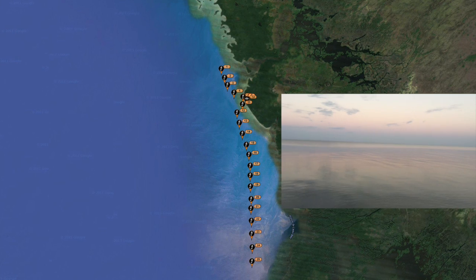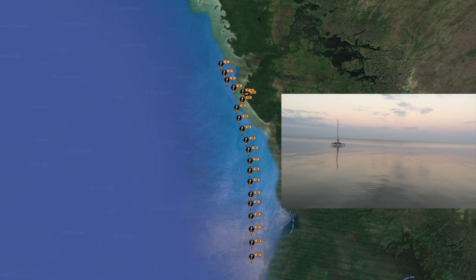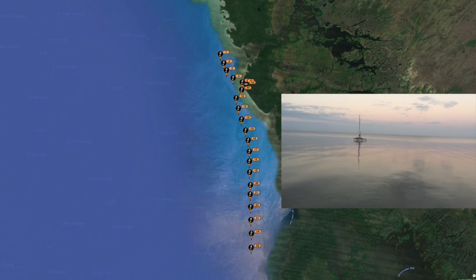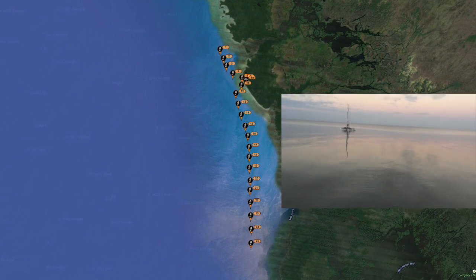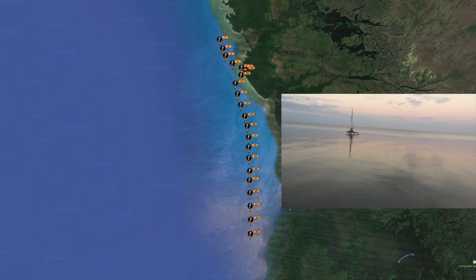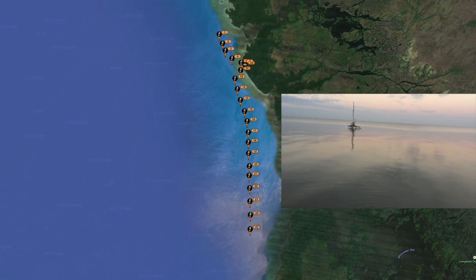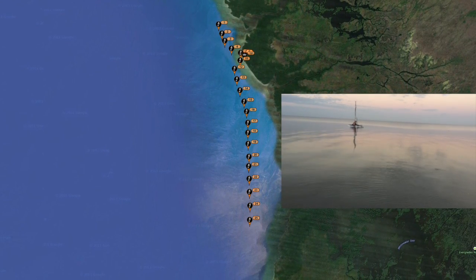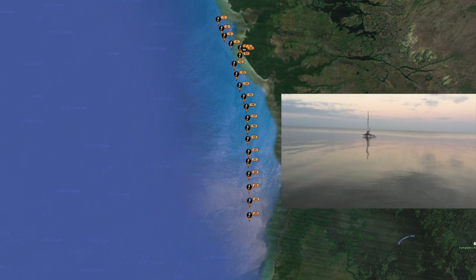The notorious thing about Highland Beach is that it's very shallow, very far out. Where the boat is now off the beach, it was aground last night. It's just past the high tide mark now, so it's floating. We're going to get off so that we can get out into some depth and not have to deal with any grounding problems.